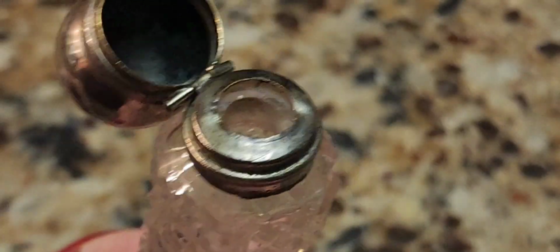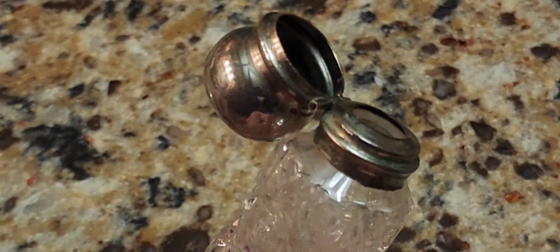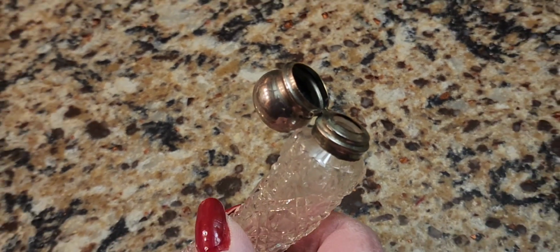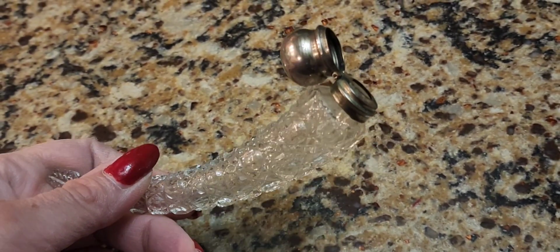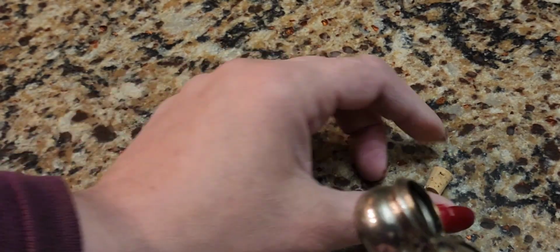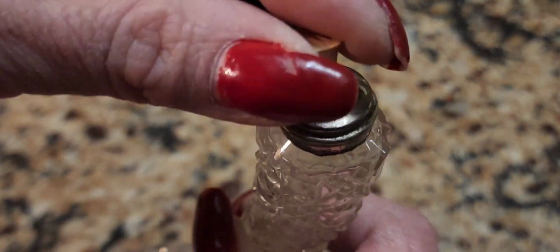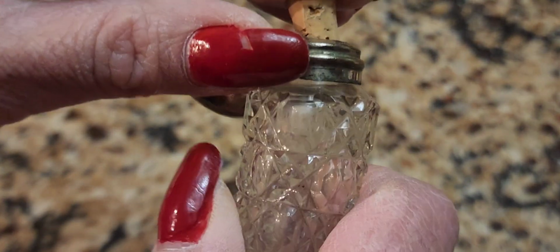Here we go. We are missing the stopper. No big deal. Not upset. This is most likely American. I'm always prepared. I have a stopper. Let's see if it fits. I buy these on Amazon for my bottles that are missing stoppers. Not that you really need a stopper because you're not going to use it. Let's see, does this fit in here?